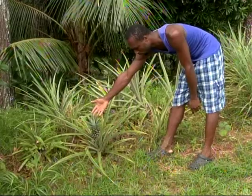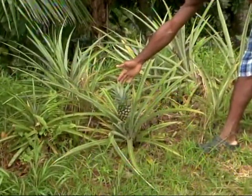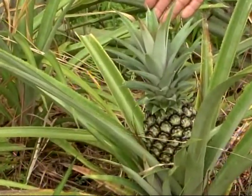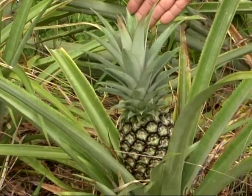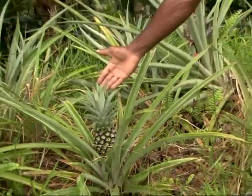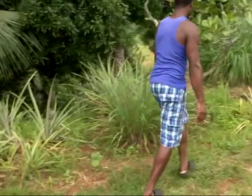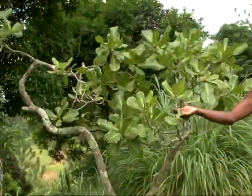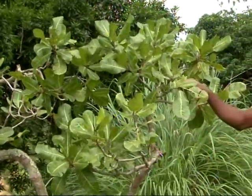Here we have at Camp Millbrook a number of different fruit. Here Richie's pointing out a pineapple tree. There are a number of different types of pineapples. And here it grows naturally, and they're all organic. So if you're into natural foods, organic food, this is the place to be. Directly behind Richard are also other trees, the fever grass, the cashew tree, which is where you'll get the cashew from.